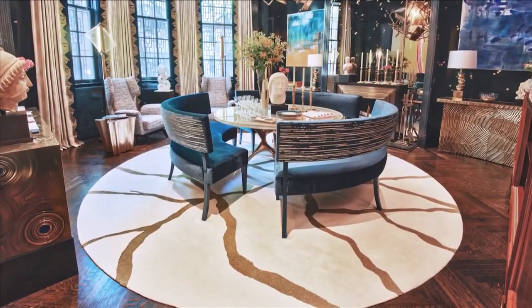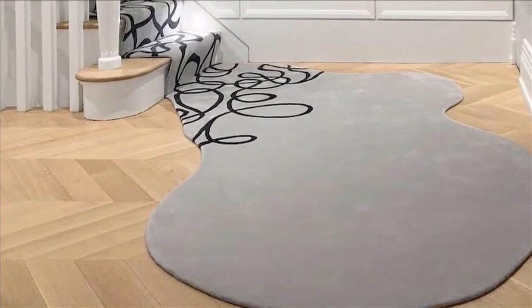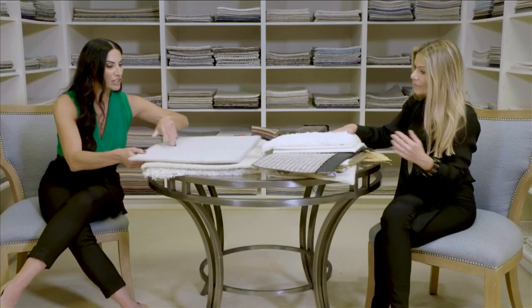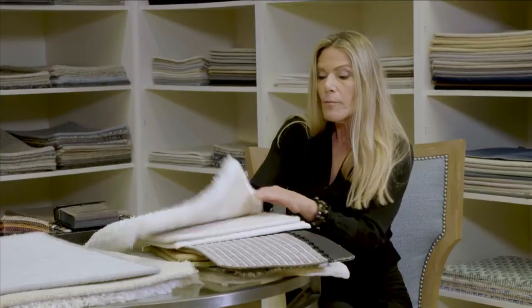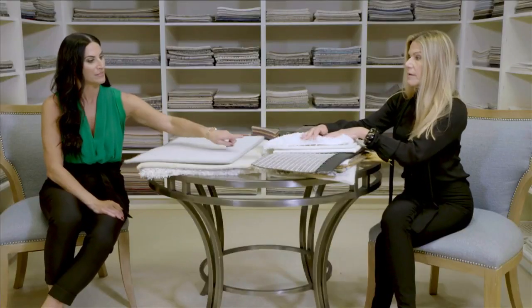Correct. You can take a 12-foot roll of carpet, cut it into a circle. Any shape. Any shape, any size. Let's talk a little bit about the way you finish the rug. The most common is to do a serged edge. And that's that right there with this.